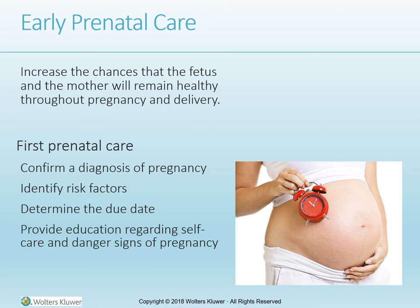Early prenatal care. Now, having a healthy pregnancy is one of the best ways to have a healthy birth and finally have a healthy baby. Getting early and regular prenatal care improves the chances of a healthy pregnancy. And the first prenatal visit should occur as soon as the woman thinks she might be pregnant.